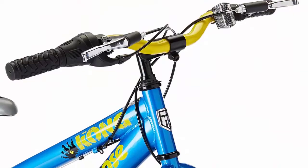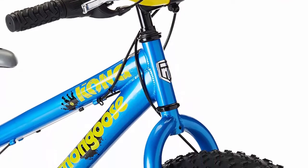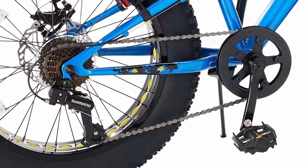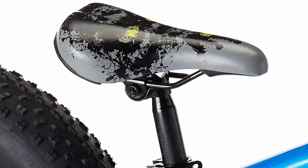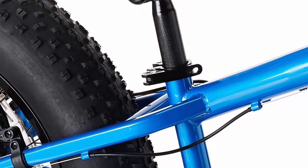The threadless headset is adjustable for riders of different heights. For added speed and performance, the strong, lightweight alloy rims keep the weight down. Ride comfortably with beach cruiser pedals and ensure safety with front and rear disc brakes. Conquer any off-road trail with ease with this steel-framed mountain bike with 4.25-inch supersized all-terrain knobby tires.